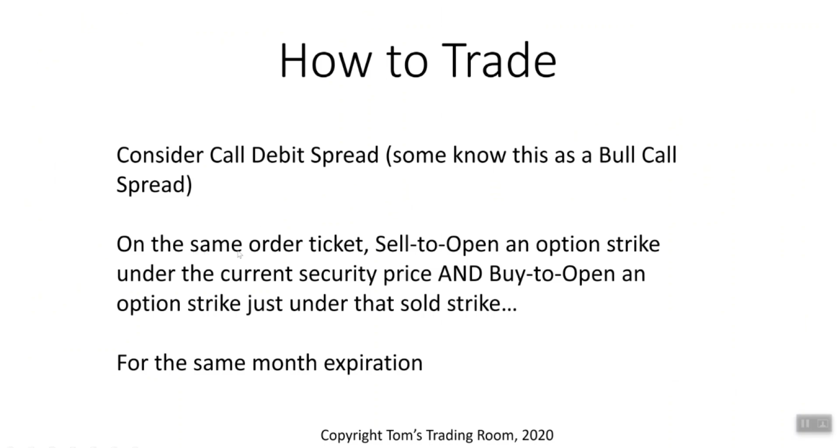It's where on the same order ticket, you're looking to sell to open an option strike, and you're going to do that at a strike just under the current price of the security. And on the same order ticket, buy to open an option strike that's just underneath that sold strike. And you're going to do both of those options on that same order ticket at the same expiration month.